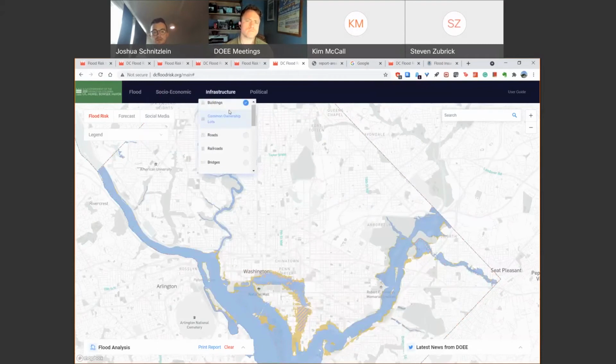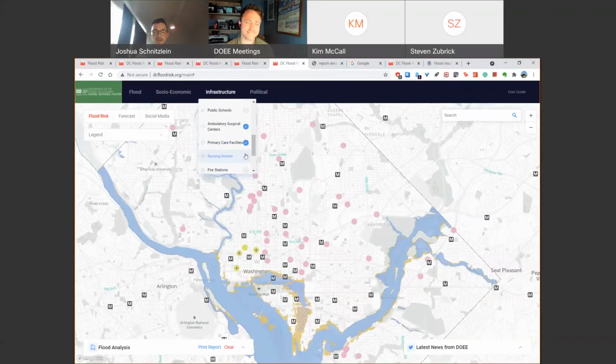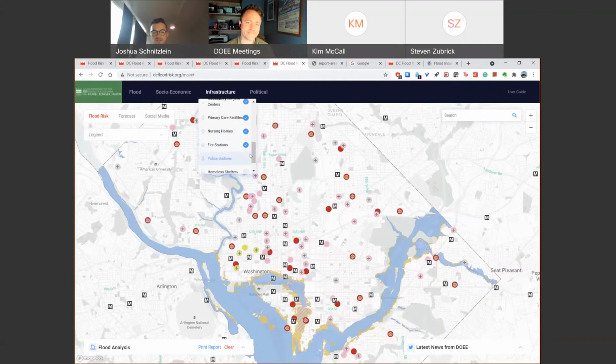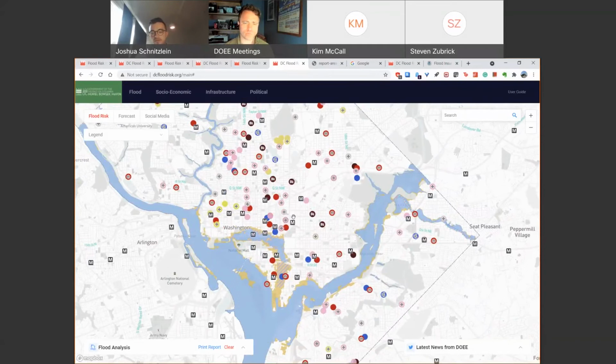Very quickly, also with our infrastructure layer, you can click on a variety of options if you wanted to examine what roads are in the floodplain, what metro entrances, charter schools, critical infrastructure. If we were to click a variety of these, we have nursing homes, primary care facilities, fire stations, police stations, homeless shelters, hospitals. They all pop up on our map. And so you can even use this.